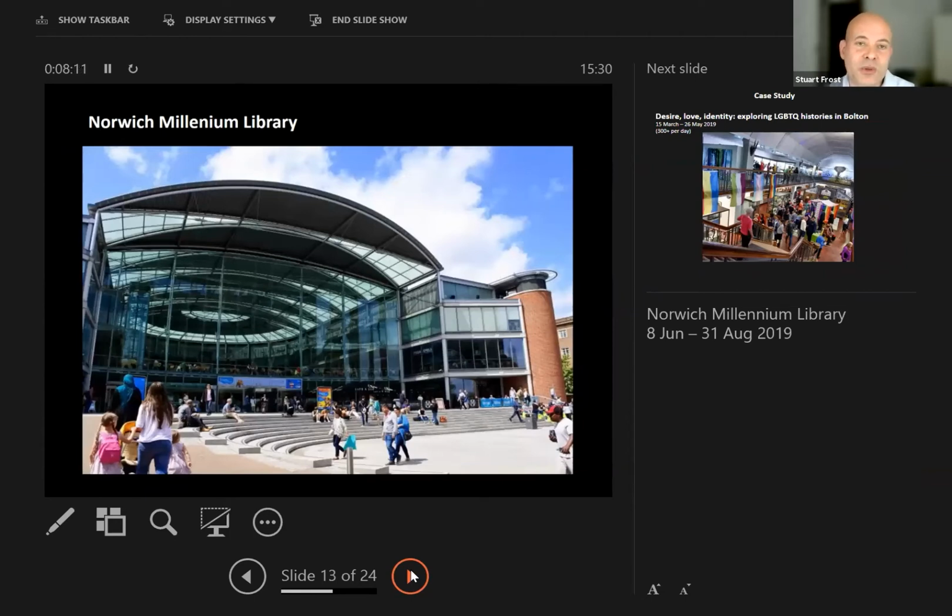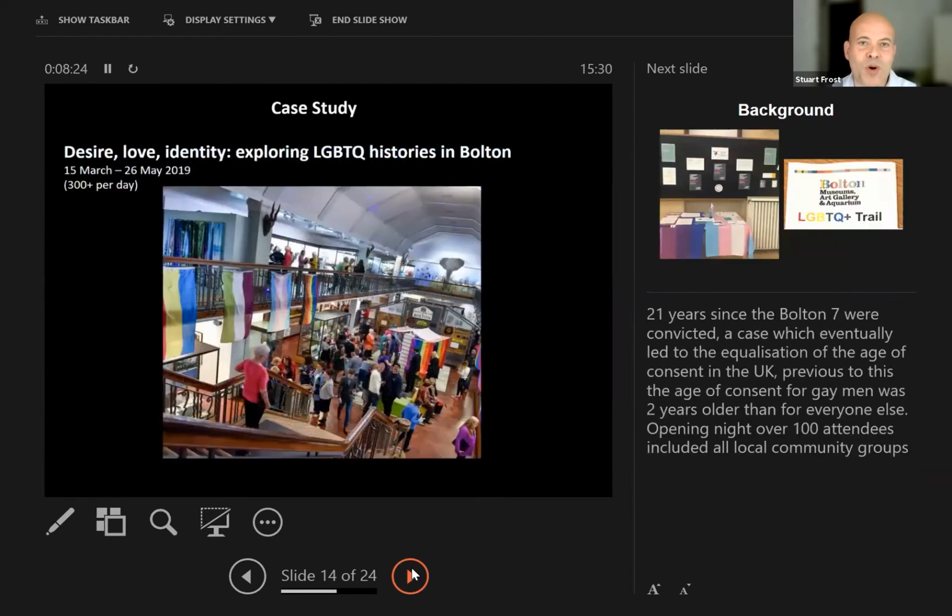And then just at the end, as we were coming towards the end of the tour, another venue got in touch who was interested in taking the exhibition. And that was the Shire Hall Historic Courthouse in Dorset, and we were able to take the exhibition there, which was fantastic. But now I'm going to hand over to Pierrette, and she's going to talk to you a little bit more about Bolton.